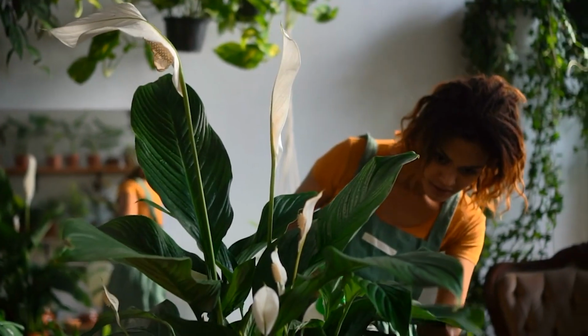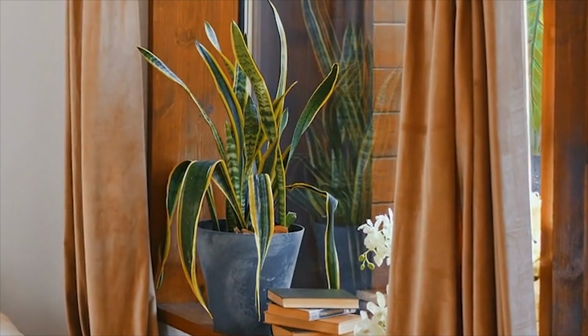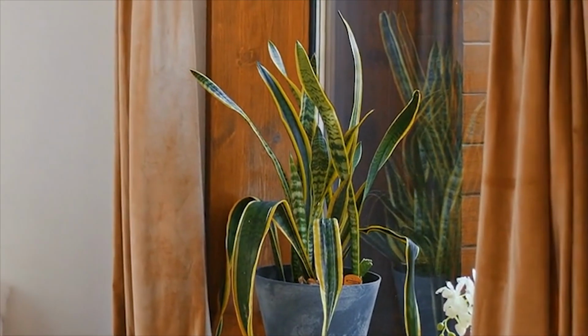From air-purifying wonders to show-stopping foliage, there's a plant on this list for every room and every plant parent.